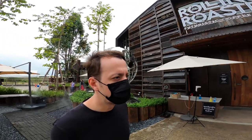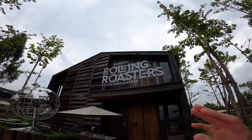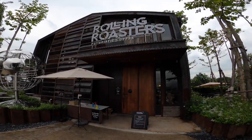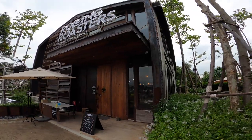The coffee shop is designed and themed like the world has just gone through a post-apocalyptic war and it's been ravaged by a nuclear disaster. This is what a coffee shop would look like in that kind of era. All run down, pieces of metal just scrambled together, but yet in a very stylish fashion.